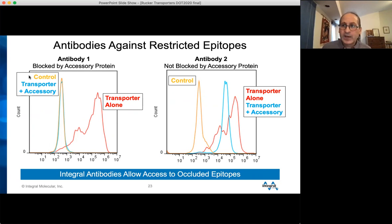Most of the antibodies that we're able to get against this transporter, and it's not LAT1, it's a different transporter, I can't tell you which transporter it is. But most of the antibodies bind the transporter alone just fine, and you can express this transporter in the absence of the accessory unit. But when you add the accessory unit, you completely lose binding of the antibody. So it's an antibody against the transporter, but in the presence of the subunit, you don't see binding.